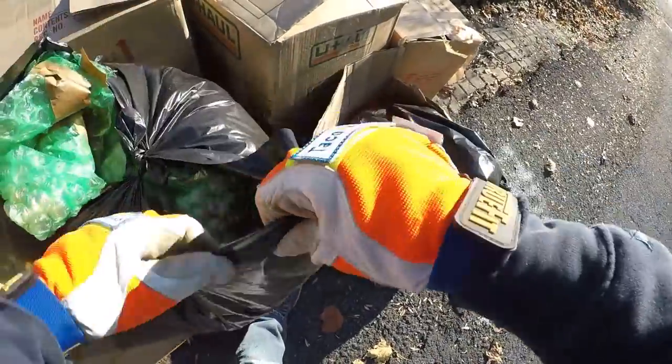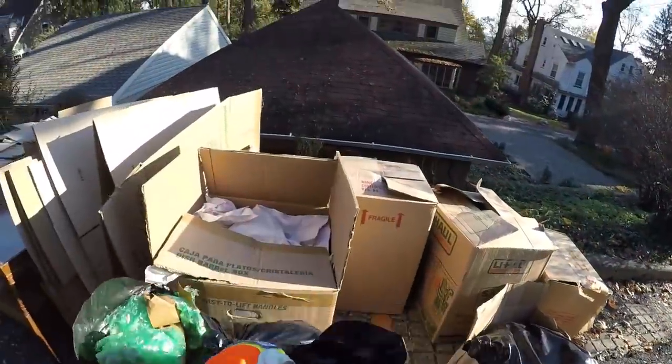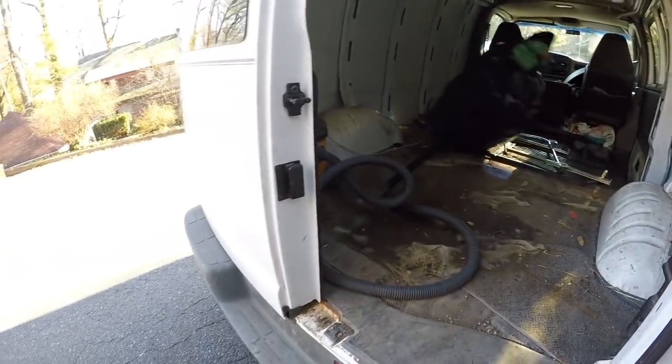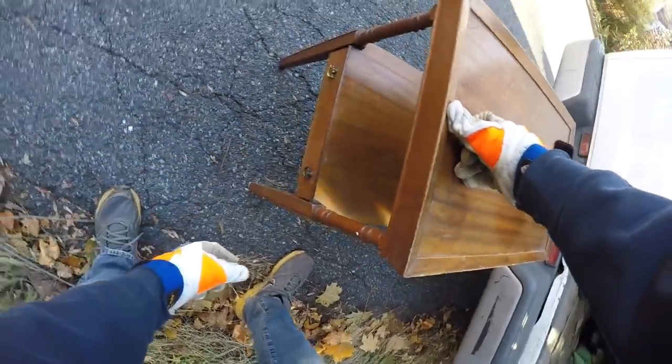Holy bubble wrap. Dude. I don't usually take garbage bags, but this is literally a bag full of bubble wrap. I mean, somebody does eBay, someone like myself. It's like 20 bucks in bubble wrap. Then we got this nice table here. Oh, might need to, I don't know. We'll figure out something with this.